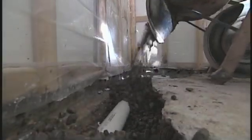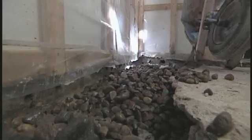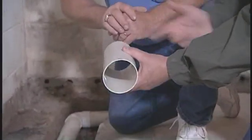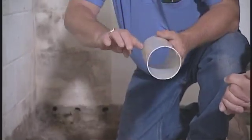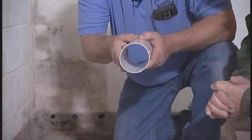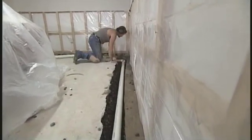Okay, gotcha. I could see why some people might think that you'd want to put it with them up, but you're saying you put it with the holes down in there so that the water doesn't have to come up as high to enter the pipe? That's correct. You want to drain the water as soon as possible. Having it here, the water would have to fill up to these holes, and then the pipe would try to float.